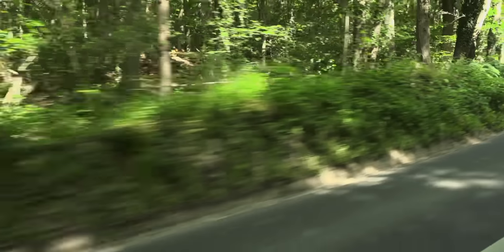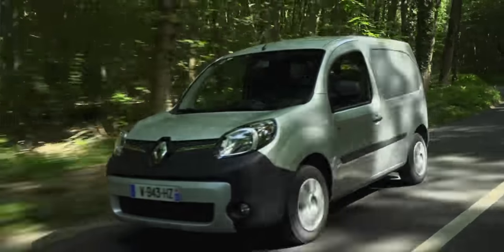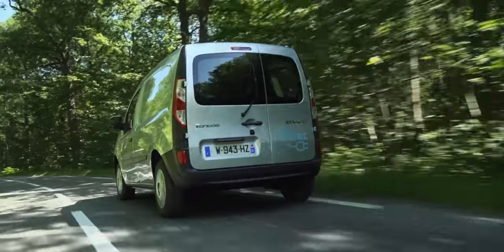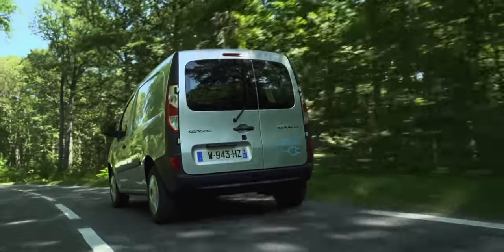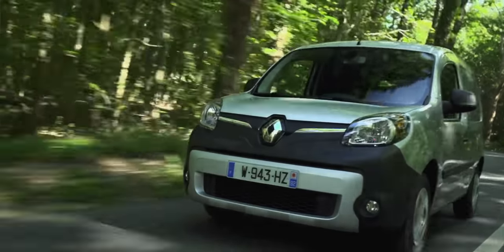As far as what it's like to drive, if you're used to driving vans of this type that are diesel, it's smoother. It's got a little bit more pull at the start. It's not super fast and super fun, but that's not why you're buying it. It's a commercial vehicle. But it's much smoother than a diesel, definitely.